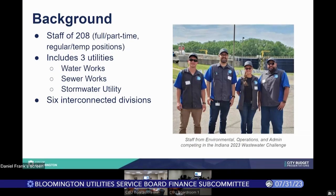We have, at the present time, a total staff of 208. That's full-time, part-time, regular, and temporary positions. We have 3 different utilities, as you know, the water works, the sewer works, and the stormwater utility, with 6 interconnected divisions: administration, finance, engineering, transmission distribution, environmental, and operations. I like this picture. This is our team that went to the Indiana Wastewater Challenge in 2023.